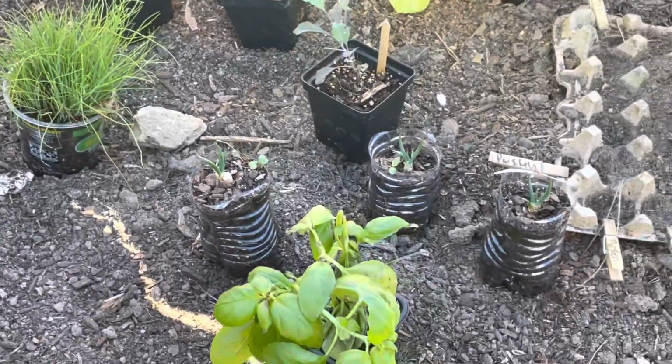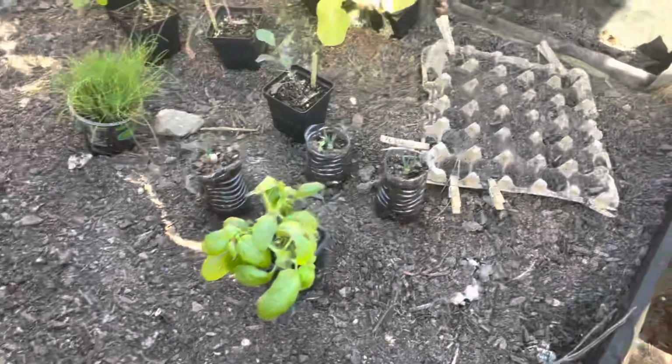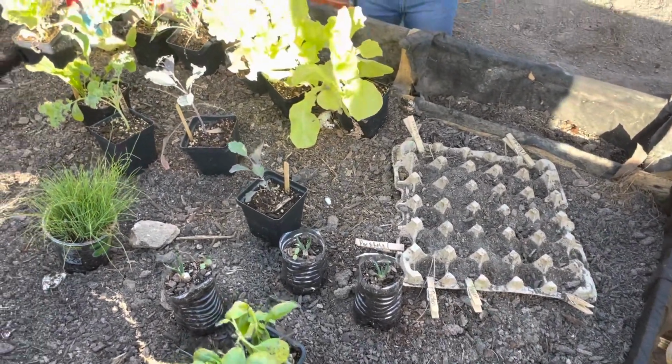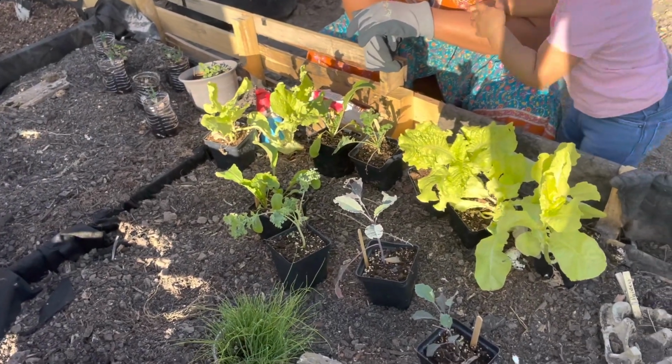onion chives that we started from the little basil from Walmart. Yeah, we bought that basil at Walmart. Some parsley. The parsley we started from seed. Oh, my bad. So I was just introducing the stuff that's already pre-started. Oh, sorry. That's all right.